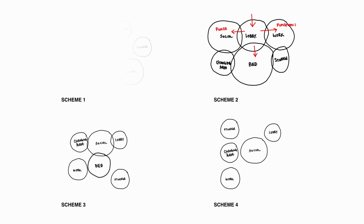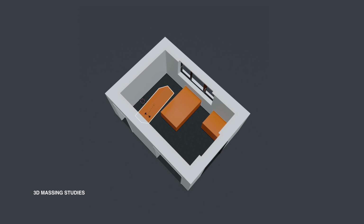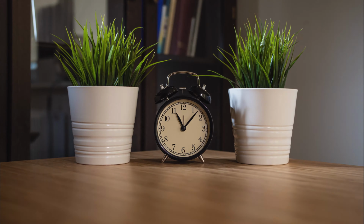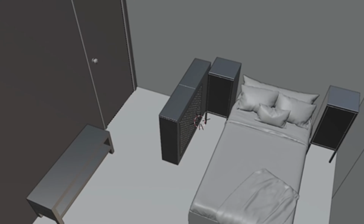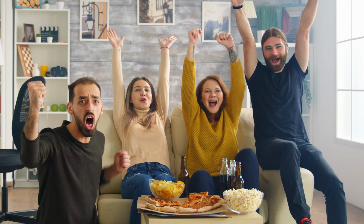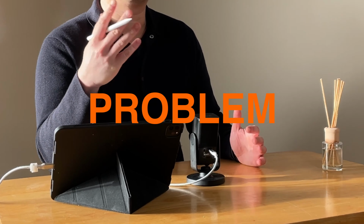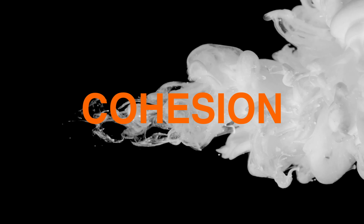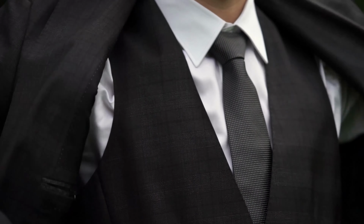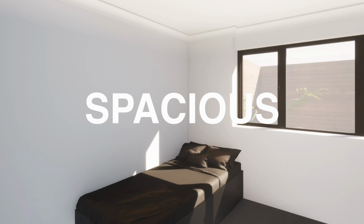I created a bunch of relationship diagrams to figure out what's the best combination of program and layout for the room. In the end, I decided to go with option 2. An open plan is probably a better social space for Stakalaka and his friends to hang out. Now that I've divided up the room, I immediately run into the next problem. I need to make the room more cohesive. Just like wearing clothes, a nicely styled home makes everything look tidy and spacious.